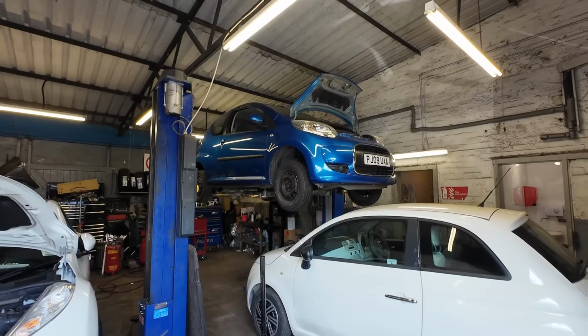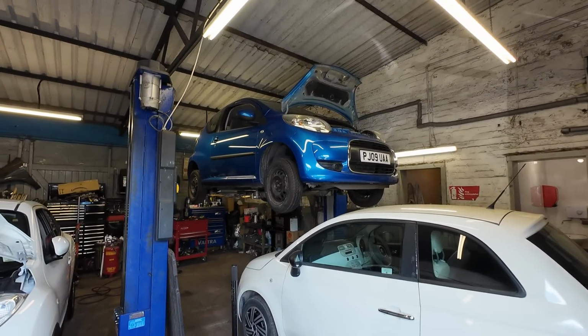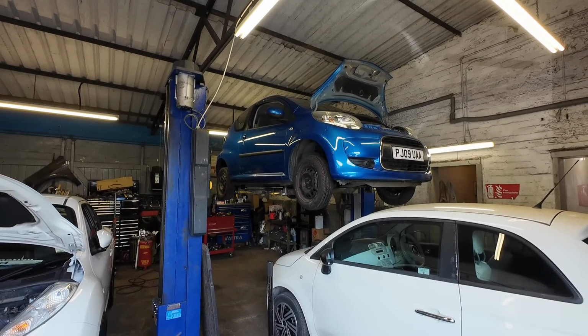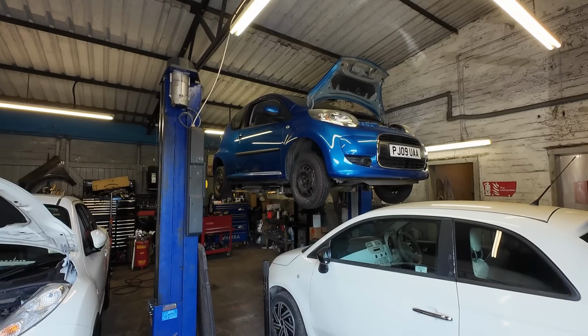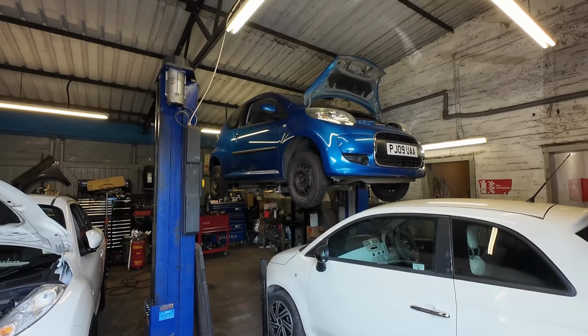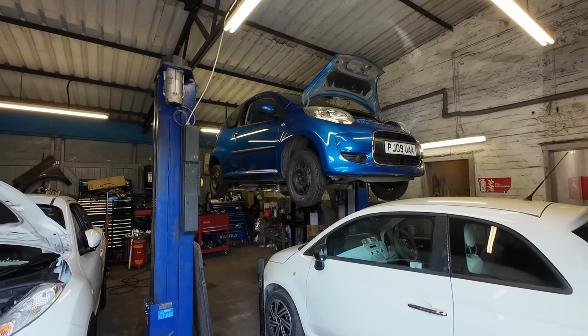It's actually done 117. However, because we know these so well, as long as they're solid underneath, the engines are pretty bulletproof. So it was worth a gamble, and they are really good news, these, and I've seen these with big miles on, still going strong. So the mileage wouldn't worry me, and again, as long as it's priced sensibly.